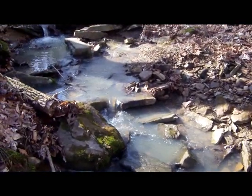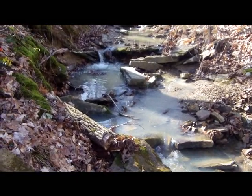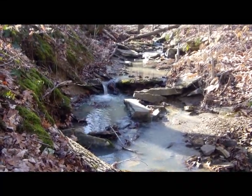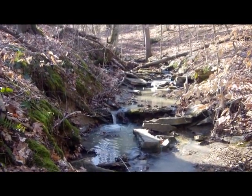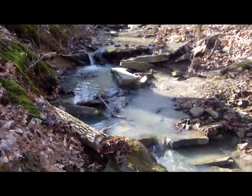So as the ramen soup is rehydrating, I was hearing running water. And this is 150 feet from our camp. This is where we filter water when we need it. It's flowing. Little tiny waterfalls.